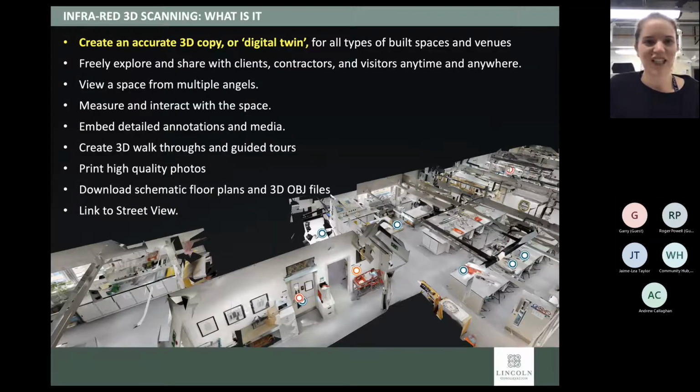So what actually is this? With virtual immersive environments, when we're creating a 3D model using this, what we want to do is create a 3D copy, or what we call a digital twin. So we're creating a model that completely exists in the digital world. And that means that we can do things with the space that we can't do to it physically, either because it's too difficult or expensive to change, or because people can't physically access it. So when we create a digital model, this lives in the digital world and can be accessed through web access.